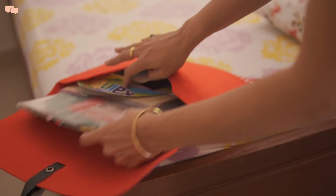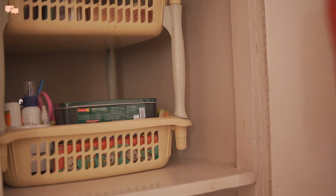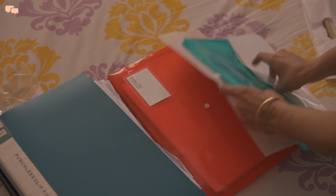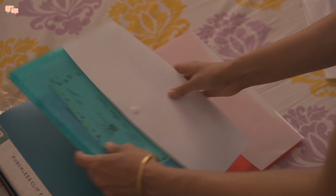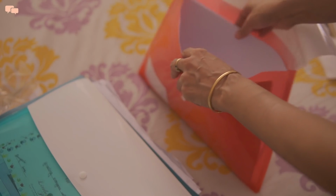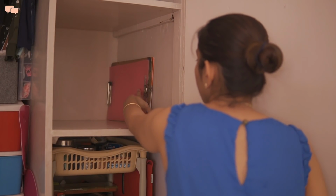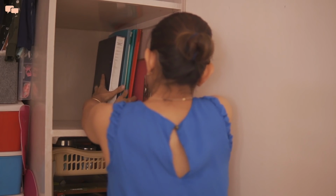I also keep all her origami and colored craft papers stored in a single folder, and now that everything is on a single shelf, this just makes my life so much easier to find all the art and craft supplies. I also use different files to organize her school worksheets, some school related documents, report cards, certificates, and a few blank sheets to place everything in order. And these I'll arrange on the above shelf for my easy access.